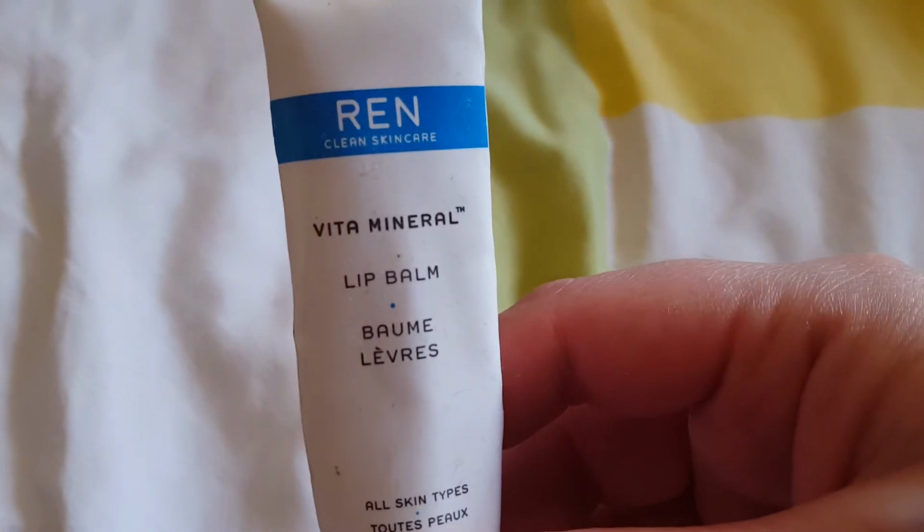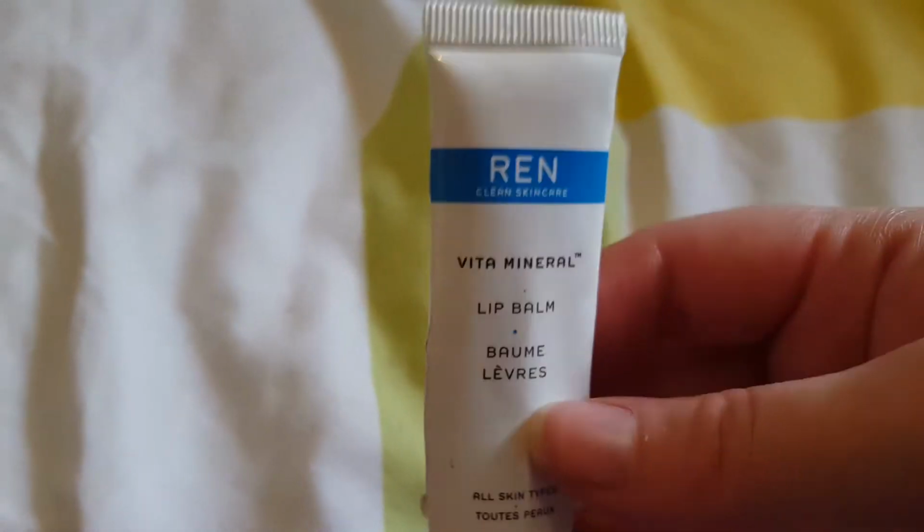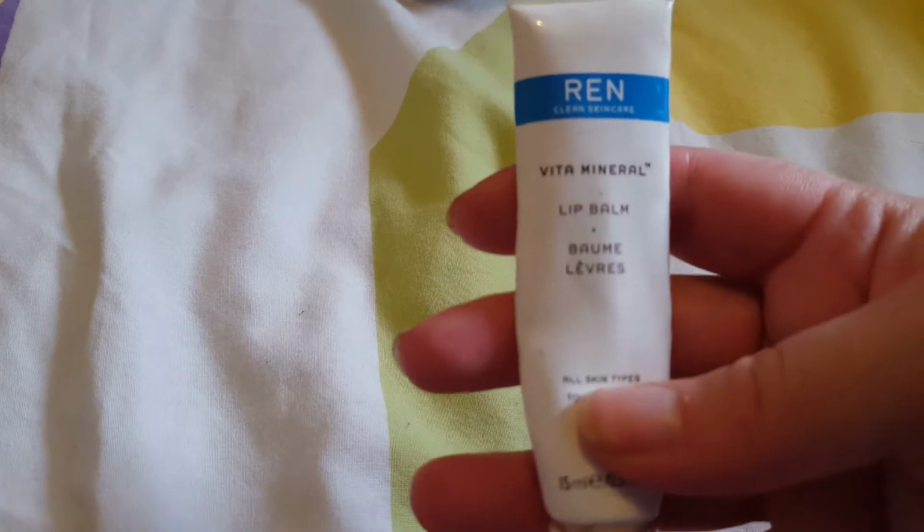Next, I've got this Ren Vitamineral Lip Balm. Yeah, it was really good, really moisturising. Would probably use it again, but there are other things out there, like I say, that are just as good.